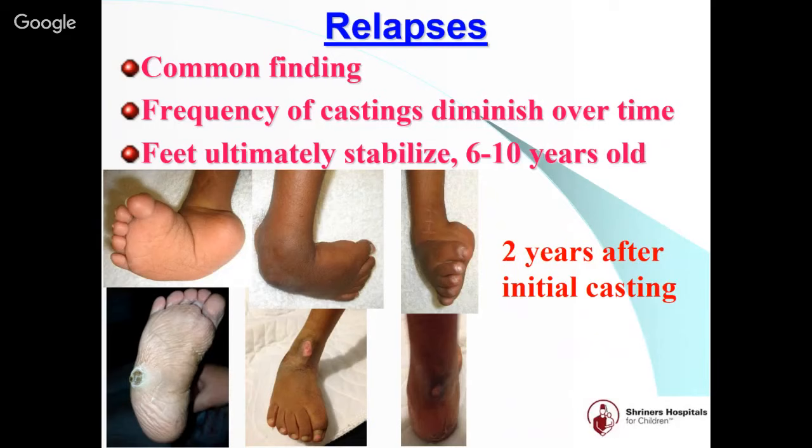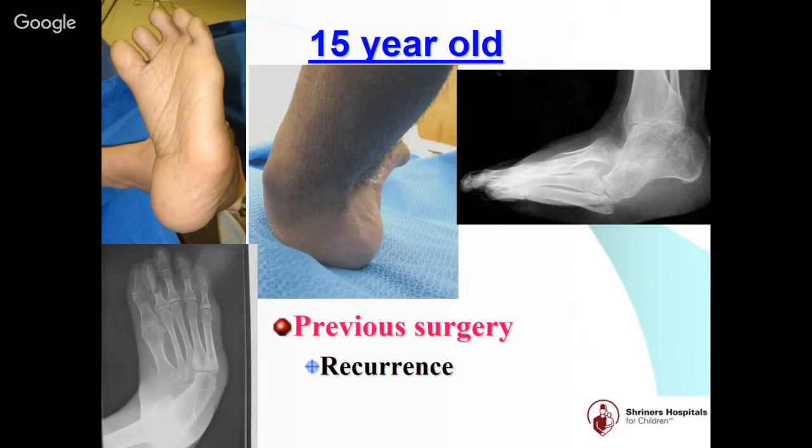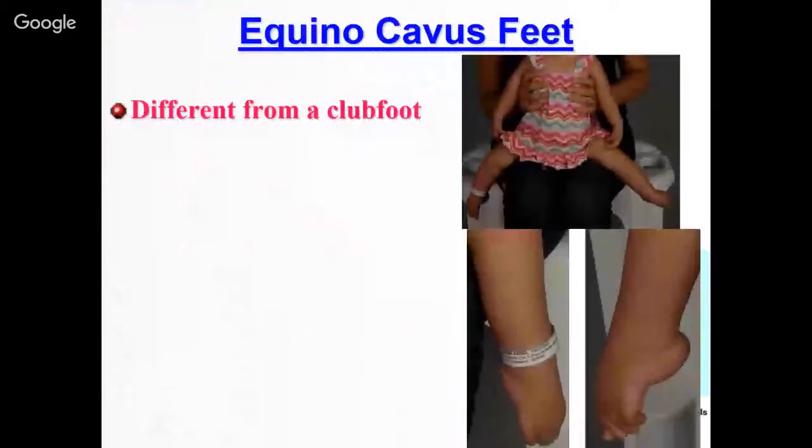But what I try to avoid, or what I want to avoid, is this. This is a child that was sent to me at 15 years old, and I can't even name what bones are left in their foot. They've had so many surgeries, so many bones taken out, and now the only way that you can fix this is by doing a big surgery to cut through what's left of the bones there to straighten things out.